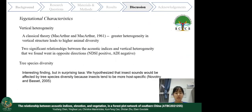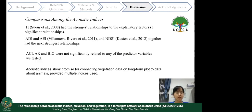Based on MacArthur's theory, greater heterogeneity in vertical structure leads to higher animal diversity. We found 2 significant relationships between acoustic index and vertical heterogeneity: NDSI positive, ADI negative. For tree species diversity, we got an interesting finding, but in a surprising taxa. We hypothesized that insects would be affected by tree species diversity because insects tend to be more host-specific.